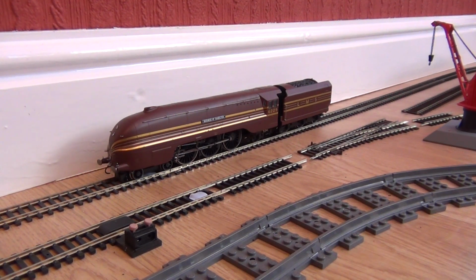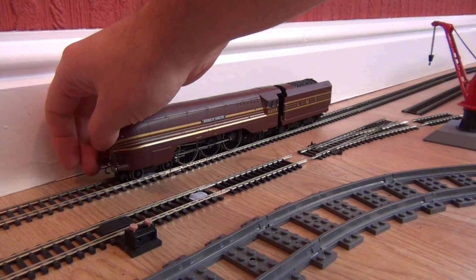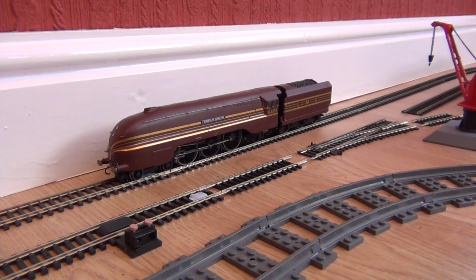Right, just losing my voice now. Okay, that's a sign I'm talking too much. Okay, let's give her a direction. Yep, she's got the direction set perfectly, and off she goes.